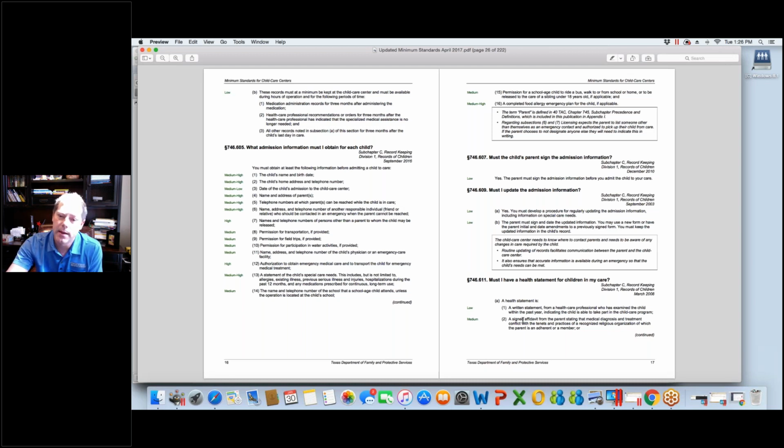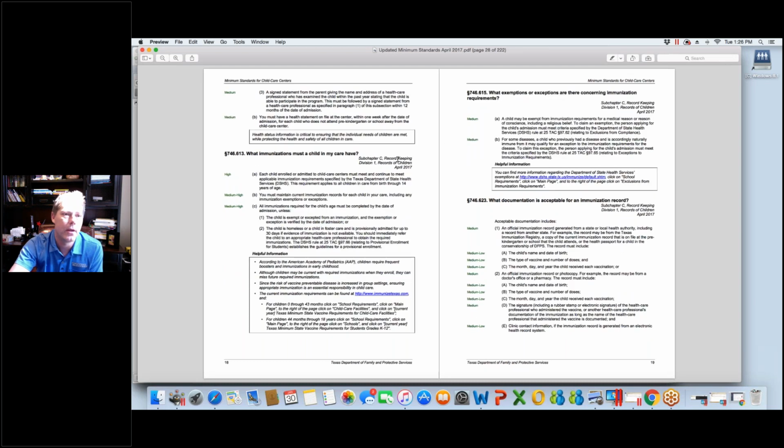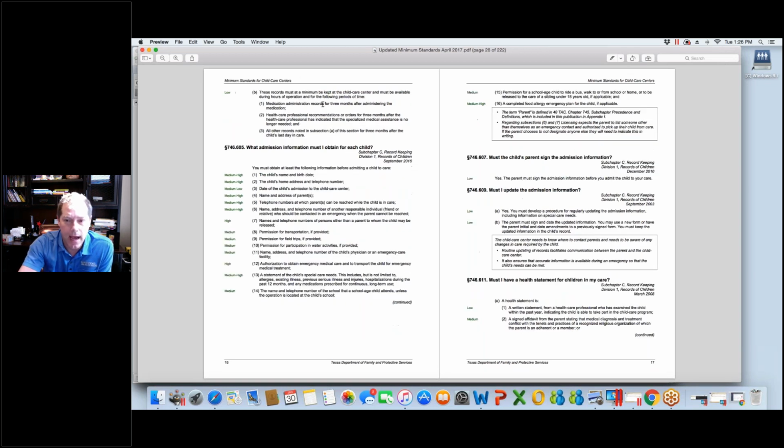Now, it could also be a signed affidavit from the parent stating that this conflicts with their beliefs, whether it be religious beliefs or creed, that comes up every once in a while. And then over on page 18, it could also be a signed statement from the parent giving the name and address of the healthcare professional who has examined the child within the past year, stating that they can take part in the program, which is then followed by a statement from the healthcare professional within 12 months of the date of admission. I don't recommend that you do number 3. I recommend that you do number 1 and then you're done.